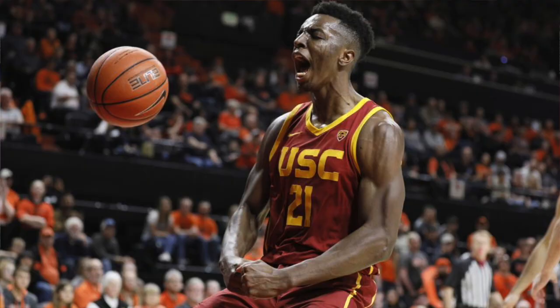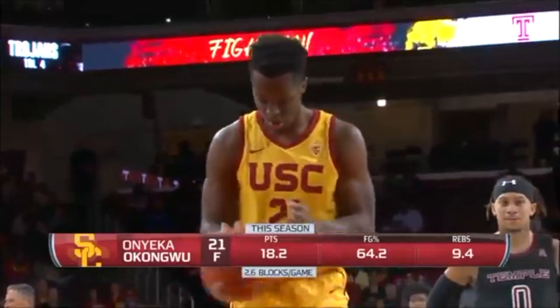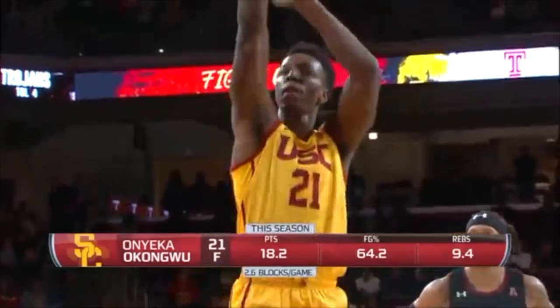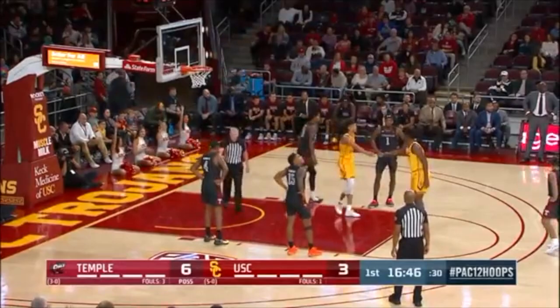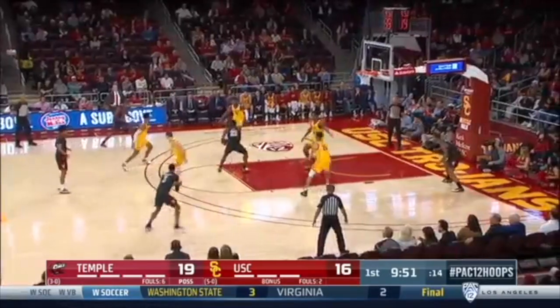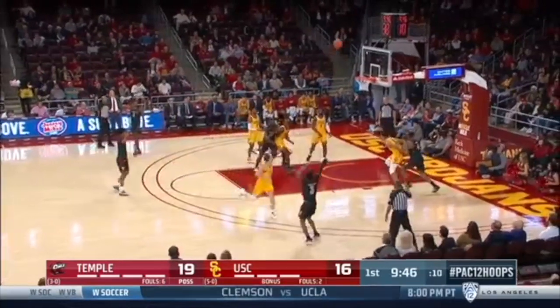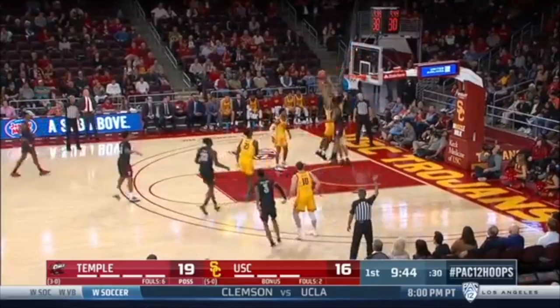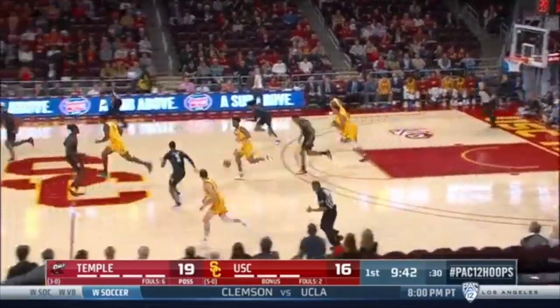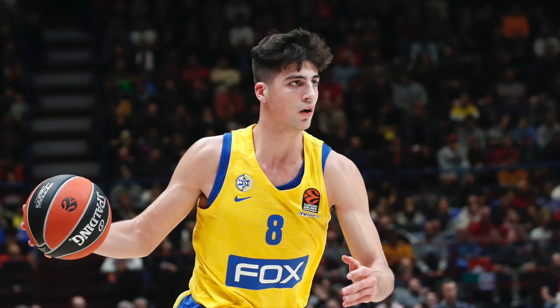Number 3, Onyeka Okongwu. He is the most impactful player in this draft and doesn't get the recognition he deserves because of his almost boring game. No one likes to talk about defense, block shots, setting hard screens, catching hard passes, and rebounding, but these are all things Onyeka does at an elite level. He does all the little things a team needs to win games, as seen by his historically good plus-minus on an average USC team. Onyeka resembles Bam Adebayo a lot, and we've seen in the playoffs how impactful he really is.